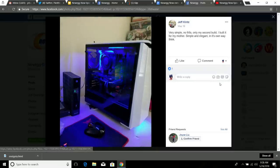This is from Jeff Kintz. Simple, no frills, only my second build. I built it for my mother. Simple and elegant. Jeff, good man. Did you build that for Mother's Day? Because that would be a kick-ass Mother's Day gift. I mean, now I need to step up my mom's build too. While you're working on your game. Yeah. Franken build.